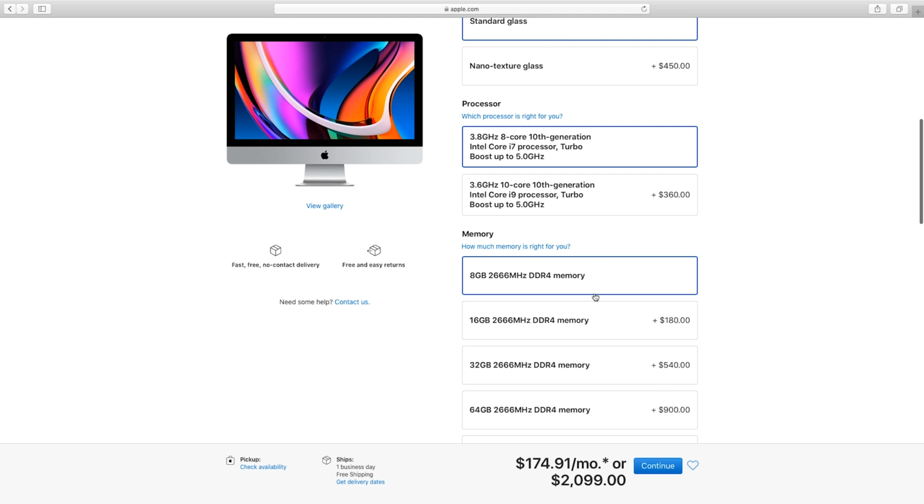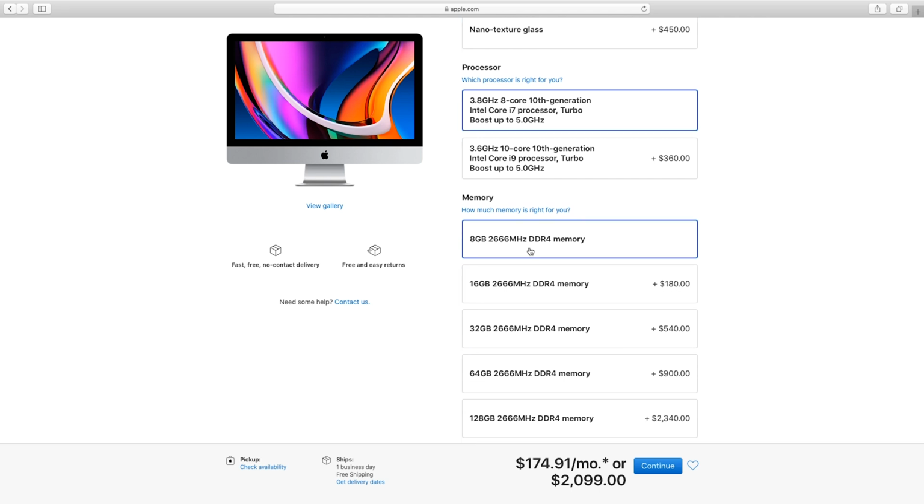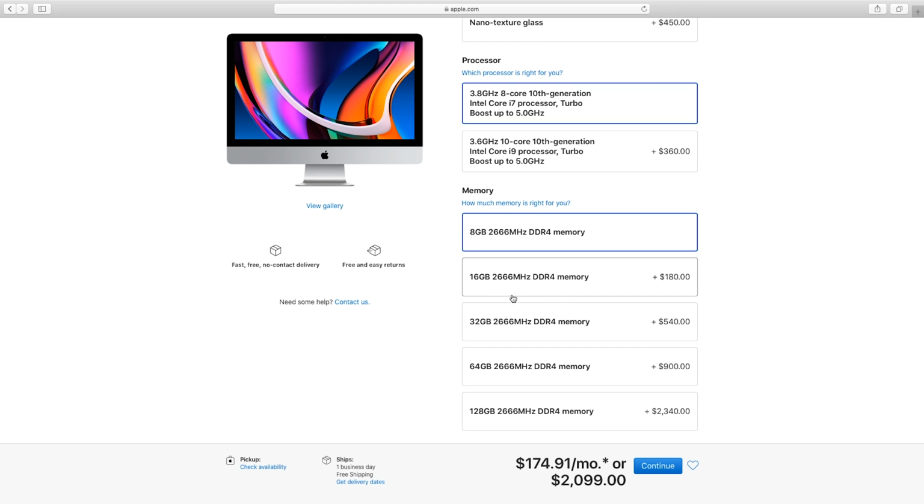And the memory, it has 8 gigabytes of memory. If you want to move up to 16 gigabytes, it's gonna cost you $180 extra. 32 gigabytes, $540, 64, $900, and 128 gigabytes, $2,340. So what I did is I kept it at 8 gigabytes.